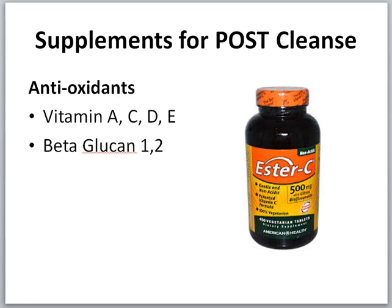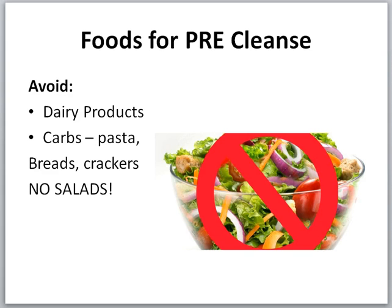Now, after your post-cleanse, your antioxidants are your vitamin A, C, D, and E, and your beta-glucan 1, 2. So this is the company that I recommend. It's got gelatin capsules. They have the bioflavonoids. It's been a good one to use, and you could go ahead and take that one. And then I'll have in your checklist all the other supplements that you need to take.